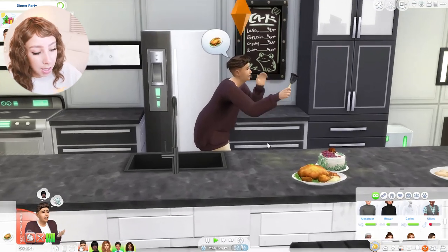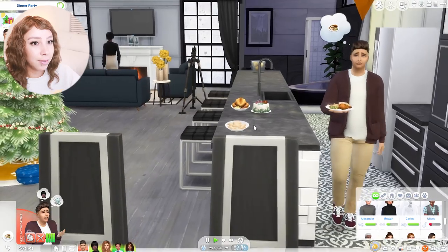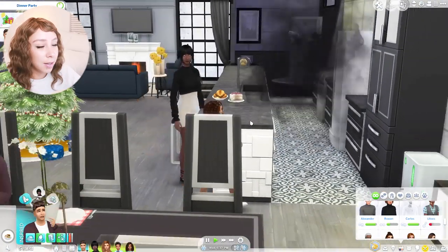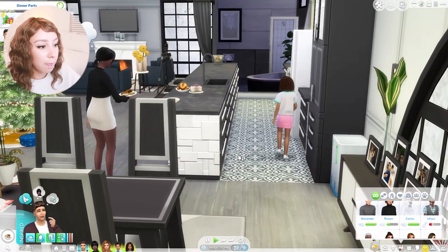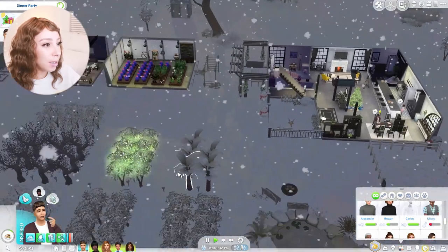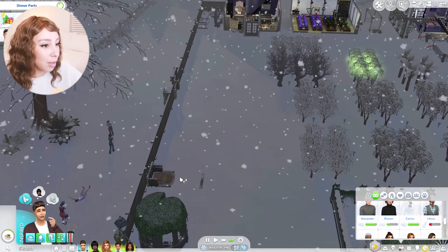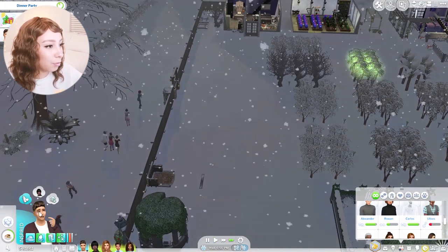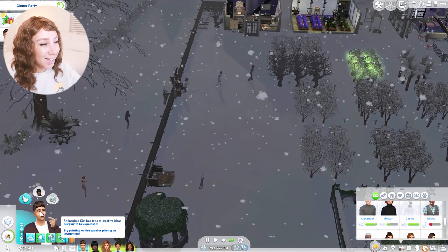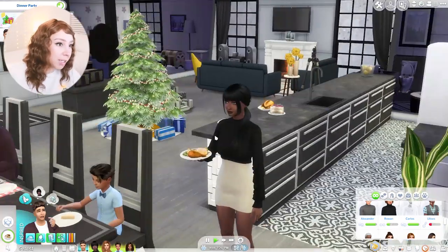Come and eat. Cute outfit. Oh my gosh, look how beautiful Zara looks. Love it. Where is everyone that we invited? They're slowly making their way here, but it's like freaking blizzarding outside. Hopefully none of them die. Cute family times. Someone already dug into the cake.